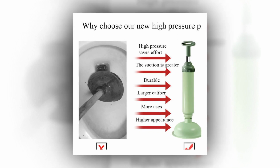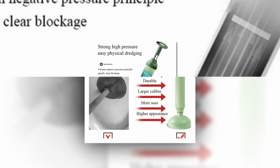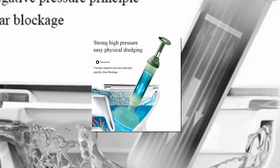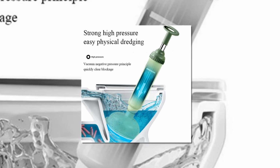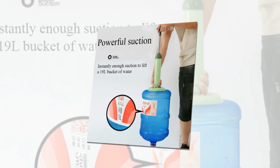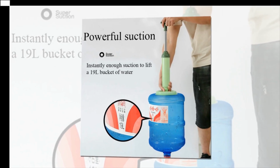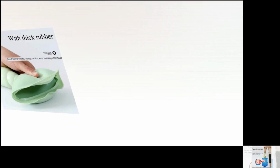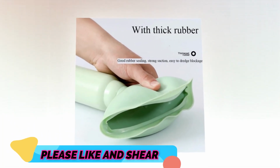If you're dealing with a particularly stubborn clog in your toilet, there are a few additional techniques you can try before resorting to calling a professional. First, consider using a plumbing auger to break up the blockage. This tool is designed to reach deep into the pipes and mechanically break apart the clog. Another option is to use a mixture of vinegar and baking soda, which can help to dissolve the blockage and clear the pipes. When it comes to toilet clogs, prevention is the best cure.